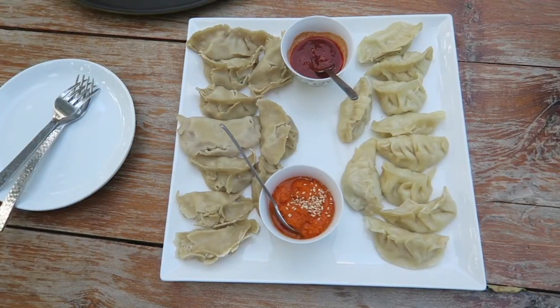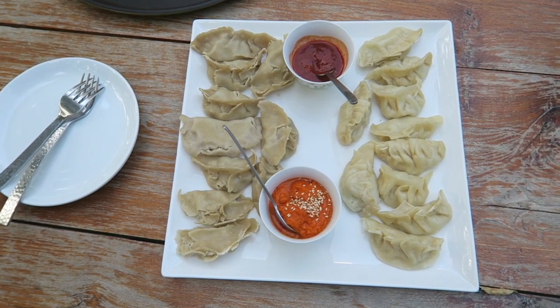All right, there they are. They're held together. Not too bad.